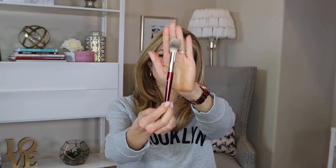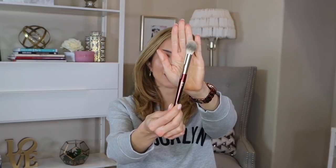Okay, the next brush by BK Beauty that I've been using pretty much daily is the 108, and it is a nice, tiny little tapered powder brush. I use this every day to set underneath my eyes with powder, to set my concealer with powder. It's just the perfect size. I'll also use it after I've applied my eye makeup to dust away.